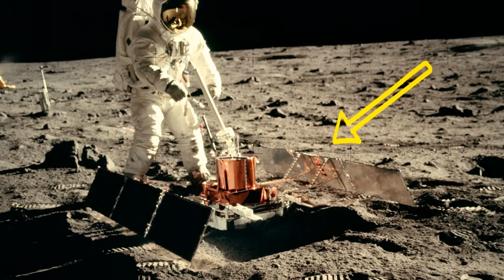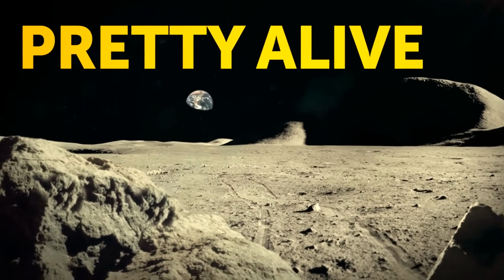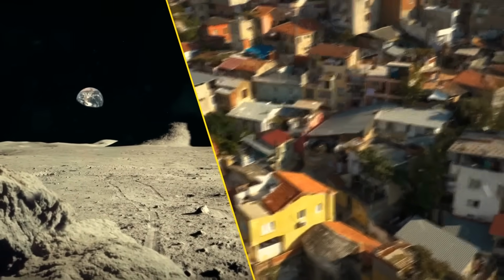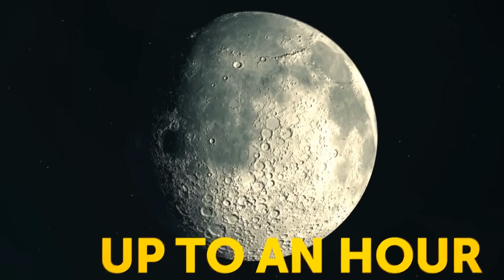Another was meant to measure moonquakes and potential meteor impacts, which leads us to the discovery that the moon was pretty alive after all. We know today that the largest moonquakes are much weaker than the largest earthquakes, though their movements can last for up to an hour, way longer than on Earth.